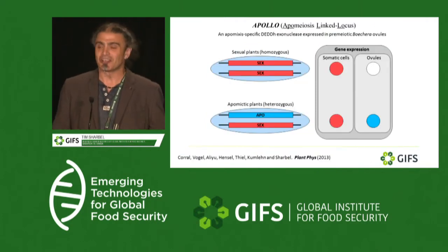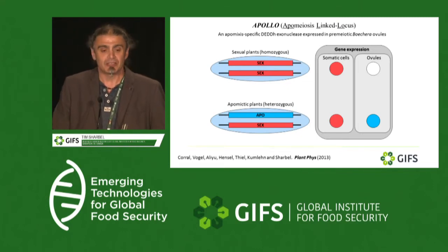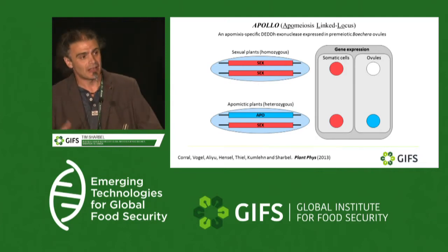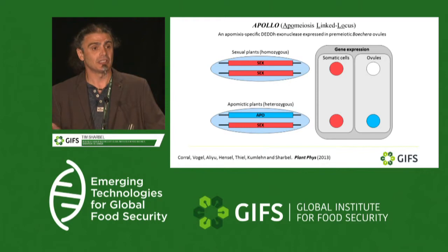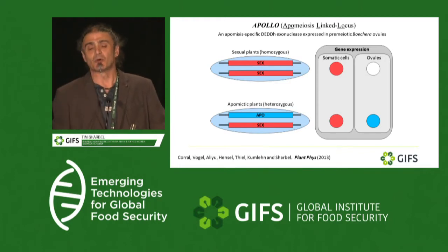My postdoc called it Apollo. I didn't. I don't take responsibility for that. But to make a long story short, if you do the sequencing, sexual plants have sexual alleles, and apomictic plants always have a sexual allele and an apomictic allele. And the apomictic allele differs by a functional polymorphism in the 5' UTR.